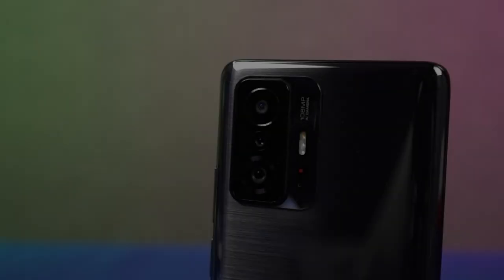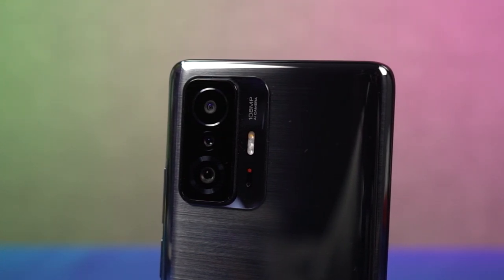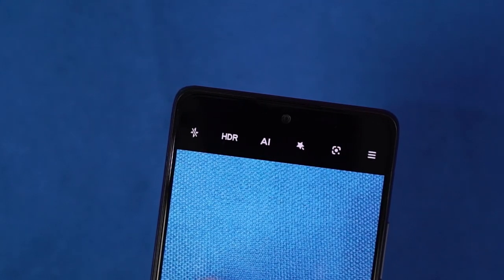Moving on, this phone also has some pretty impressive cameras. On the back, this phone comes with a triple camera setup with a 108MP primary camera, and for selfies, we get a 16MP camera. These are some sample shots.